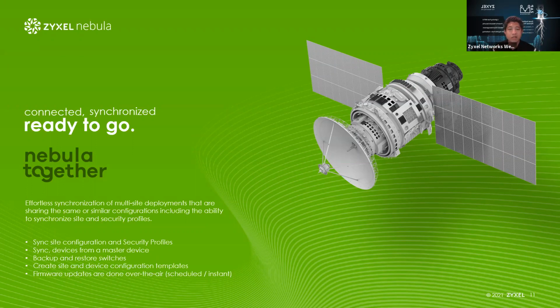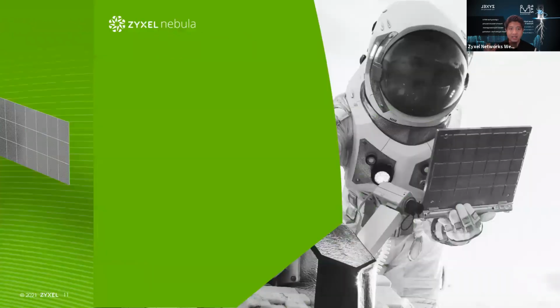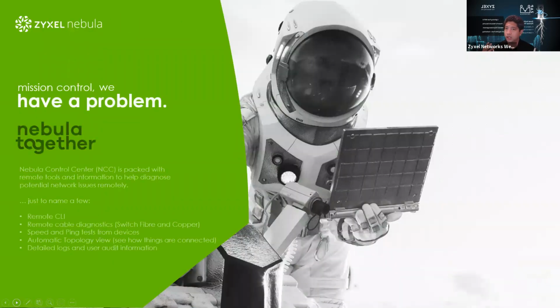Firmware updates can be done also over the cloud, over the air, that you can schedule, or you can do it instantly with the touch of a button. So it gives you really a powerful way to manage all of these devices within Nebula Cloud. So we can see now more and more things are really beneficial in using the cloud.